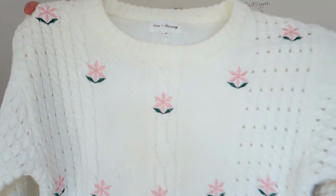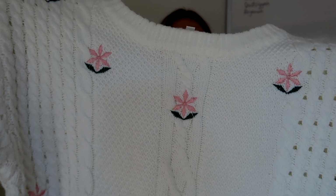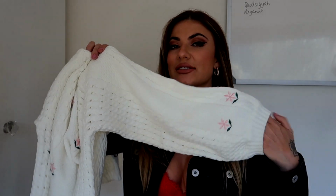So this next item is from a brand called Love and Harmony, and it is just this actually adorable knit crop jumper. It has got this little pink flower print on it. But what I really liked about it so much is that it has these balloon sleeves that go in. This is a style of jumper that I really, really like. I just find it very comfortable, and when clothes are comfortable, I tend to wear them more.